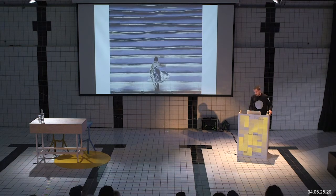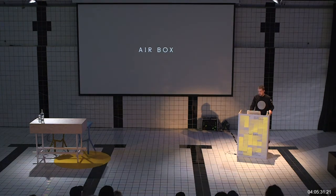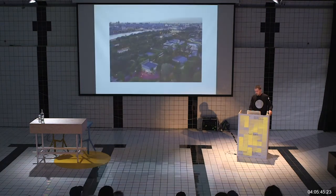And for the event of the opening, we also proposed that the people also became part of this installation. A third project which I would like to show you today is called Airbox. As you can see, mostly in our practice, we do public buildings. We have almost never done a private interior or a private house.